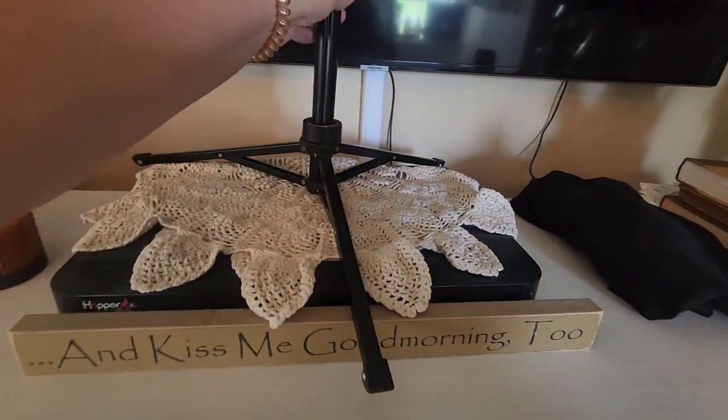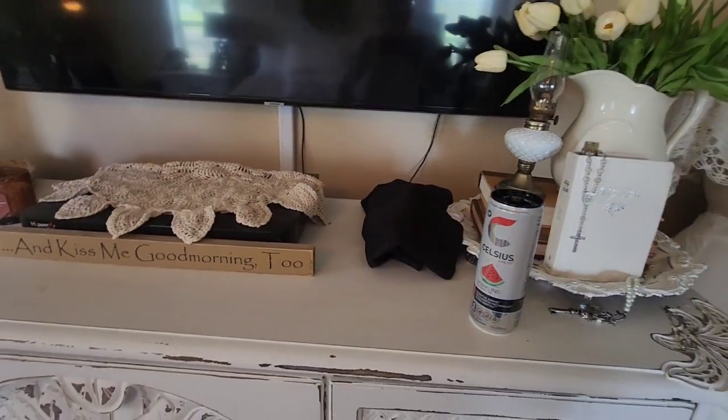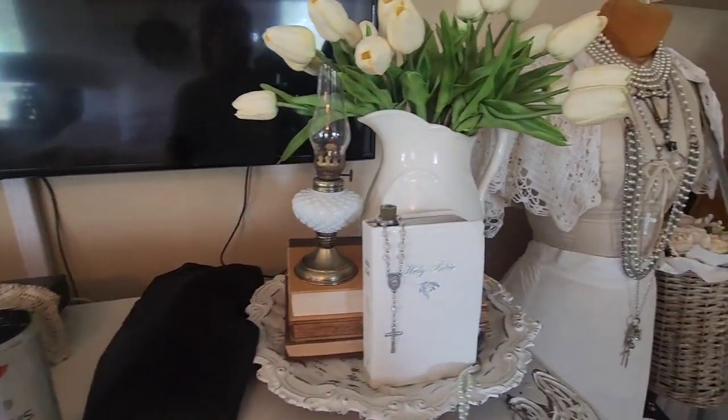Oh, sorry about this. I was filming me making the bed earlier, and these are my husband's shorts and my Celsius. He's wearing those shorts on our trip, so he just has them laid out, and I was cleaning the house and drinking my Celsius. So we live here, y'all. Sorry. Well, I'm sorry, not sorry, I guess.